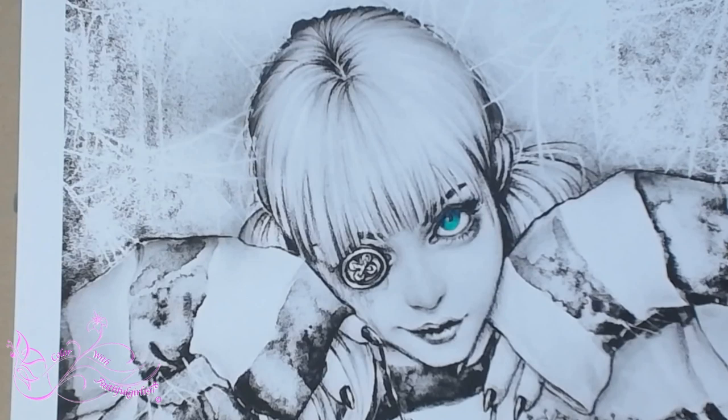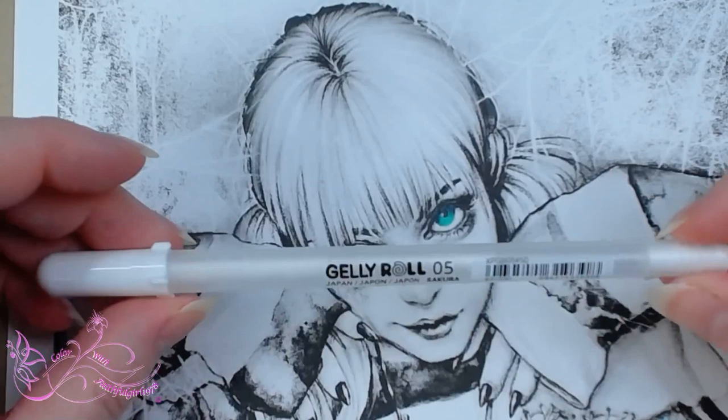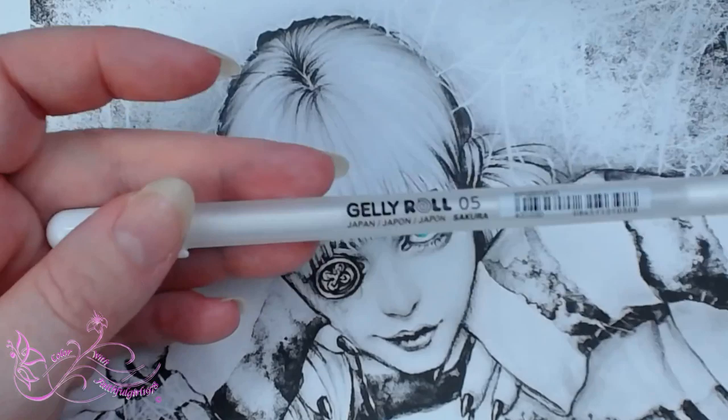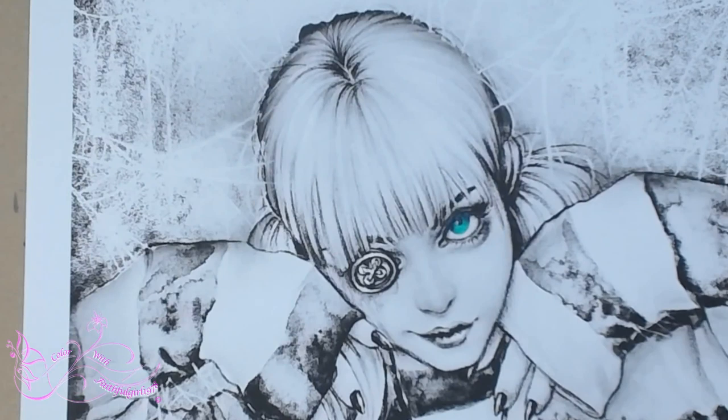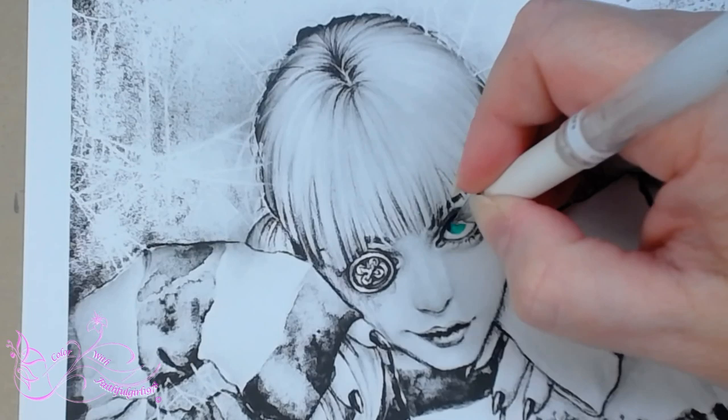Now, I did say that I would use a white gel pen and a white paint pen, but I'm just going to use a white gel pen for now. I've got a jelly roll pen. I like these because they've got smaller nibs, but a really good one that seems to go over pretty much everything is a Signo Uni-Ball. It's just got a bigger nib on it, so for this tiny little spot, it might be alright because this image is quite big. Yeah, this is alright. But when I'm doing a smaller image, then I'll use a smaller nib.